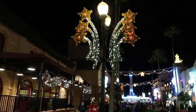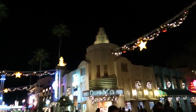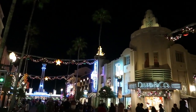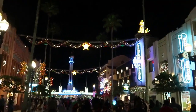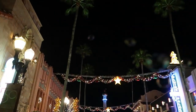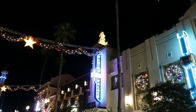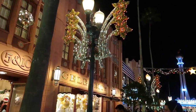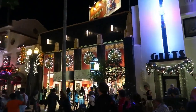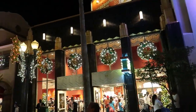These are really good, these decorations. They just come alive at night. There's a Pluto, yeah. I'm going to zoom in to Pluto. But yeah, the decorations are really good up here. He's up there, Pluto. Look, you can see him. Nice. Like Christmas wreaths there, above the shop. It's really nice decorations on here.